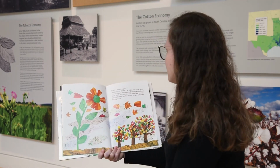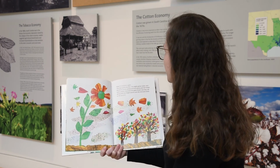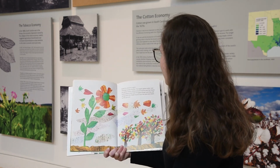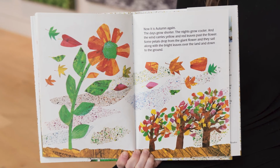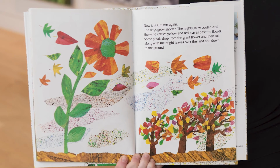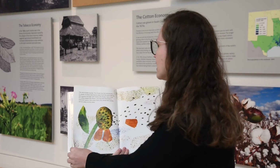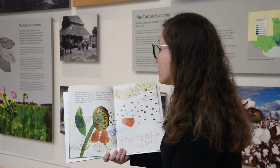Now it's autumn again. The days grow shorter, and the nights grow cooler, and the wind carries yellow and red leaves past the flower. Some petals drop from the giant flower, and they sail along with the bright leaves over the land and down to the ground. The wind blows harder. The flower has lost almost all of its petals.